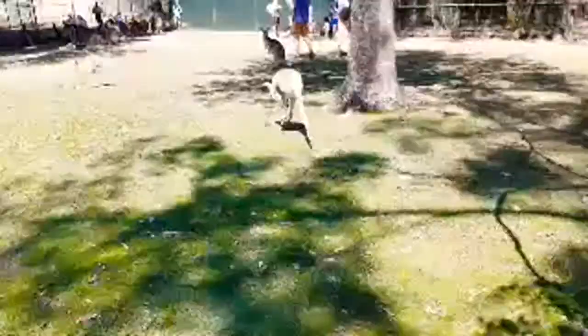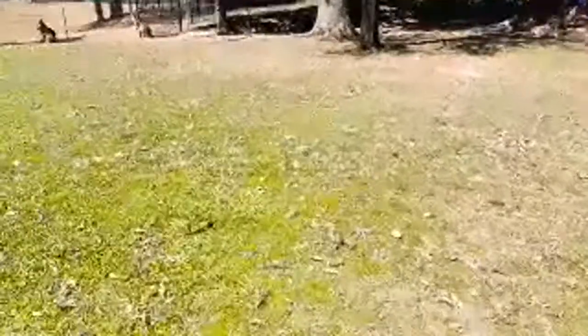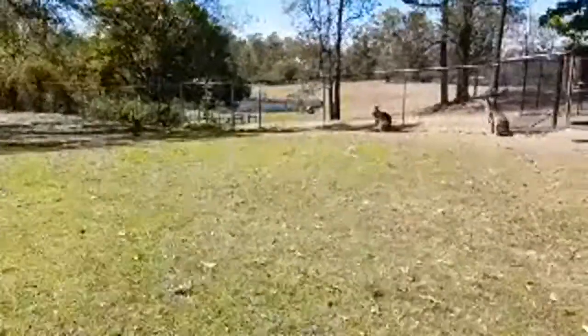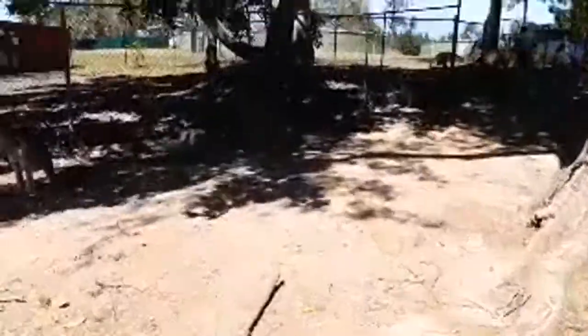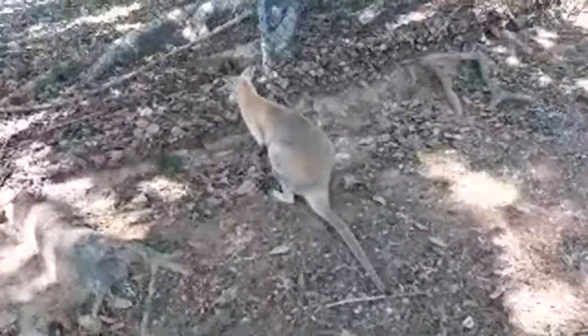Small Joey. Oh, it's running away. Sorry, Joey doesn't want to be fed. Kangaroo. Oh dear, baby roo. This is all sorts of kangaroos: a tiny roo, medium, large, small, all kangaroos. Beautiful kangaroos.